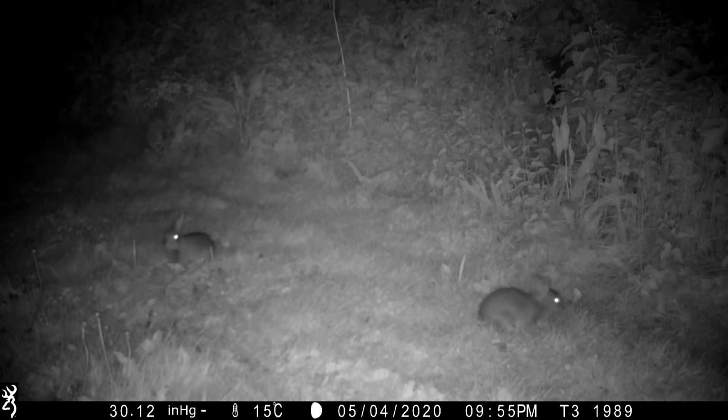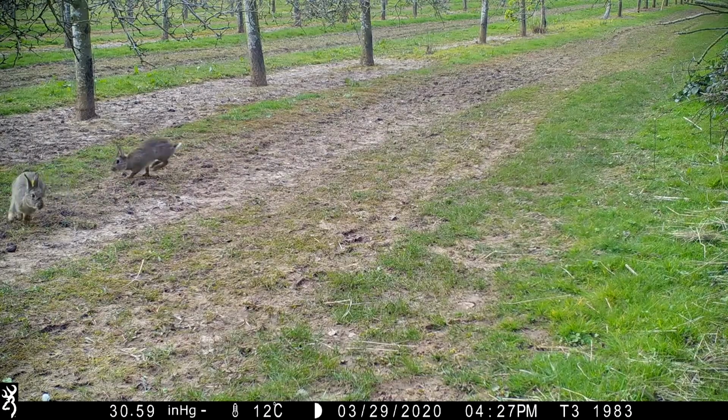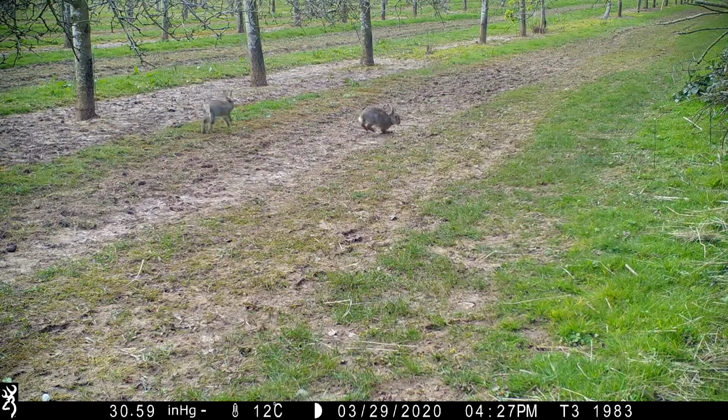Or we can use them to monitor populations of very shy or nocturnal animals. We can spot juveniles, and this tells us that the population is successfully reproducing. The proportion of animals we see that are juvenile can give us an idea of how much breeding is going on.